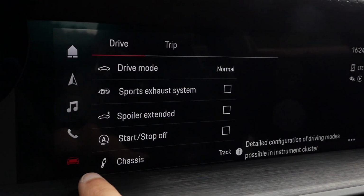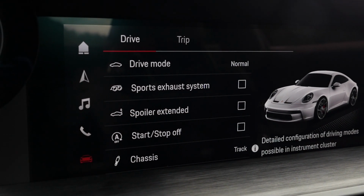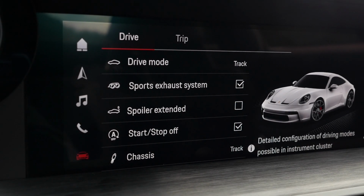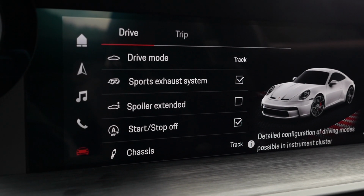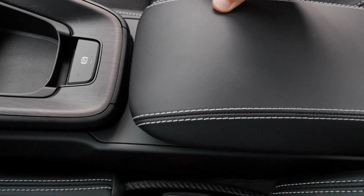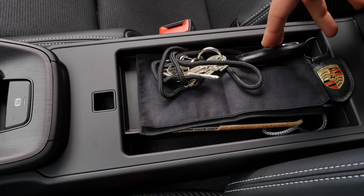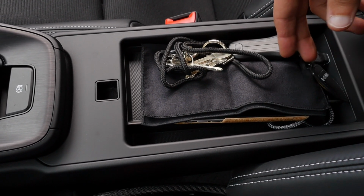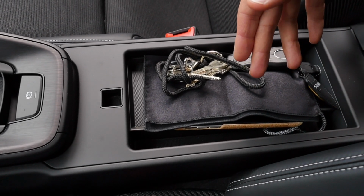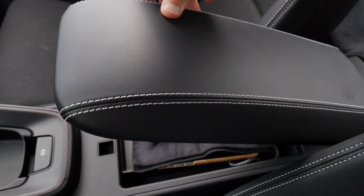And of course you have some more features here, for example, right there. When I change the driving modes, also the characteristics of the spoiler and so on, or the sports exhaust system, they change. And here underneath the armrest you have the charging ports. 2 USB-C connectors are hidden underneath here, and yeah, you see I stored everything in here also with the key and stuff.